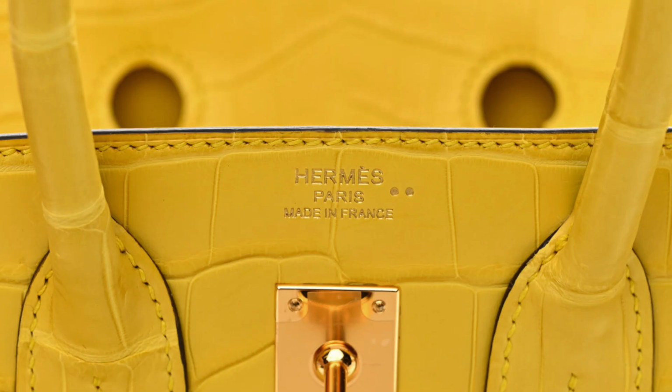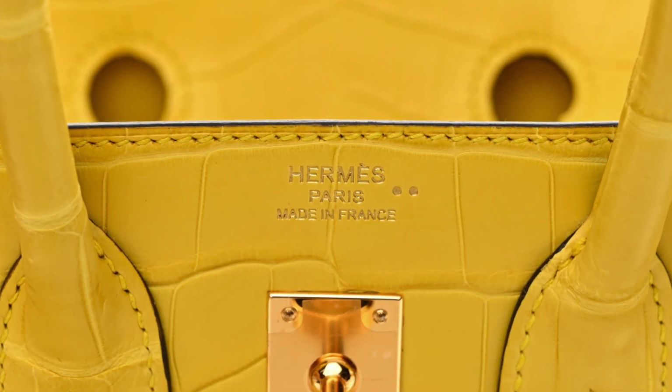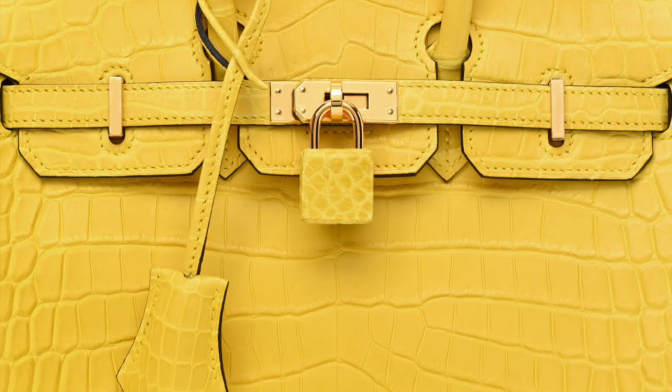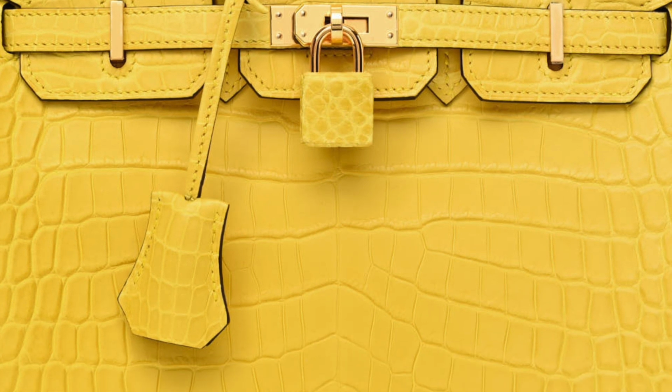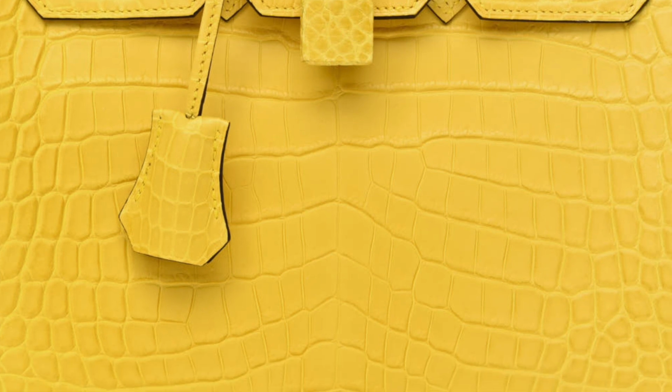But let's start with Nilo Croc because it is slightly less expensive, and you'll recognize this leather because there are two tiny little dots next to the Hermes emblem to identify it, and also the scales tend to be a little bit bigger. There is less of a gradient, and the scales themselves are a little bit more elongated. Now what's interesting is that Hermes uses this leather for their Himalaya bags instead of Porosus Croc, even though Porosus is considered to be the most precious exotic skin out there.